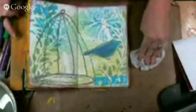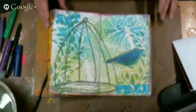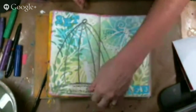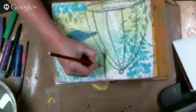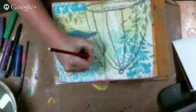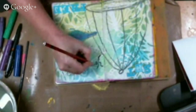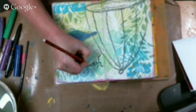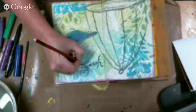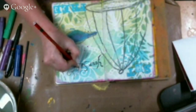Okay. Pretty, pretty, pretty. I think I'm really liking that. The only thing I think I have left to do is my writing, which is really, really light there. So I've got to come in and make this bigger and bolder. It's just not bold enough. So I'm continuing. I'm using the pencil this time. Oh, this is kind of cool.